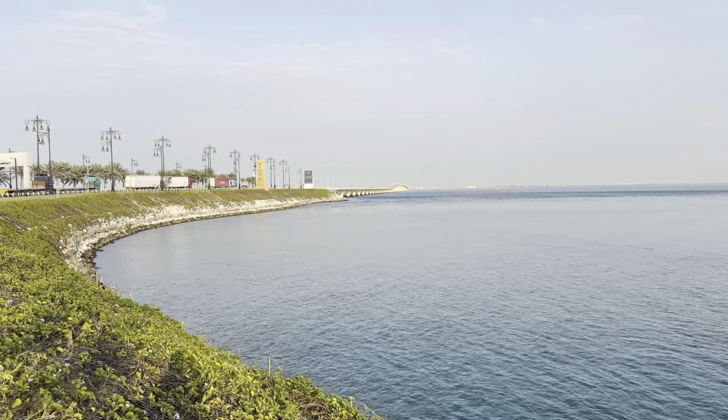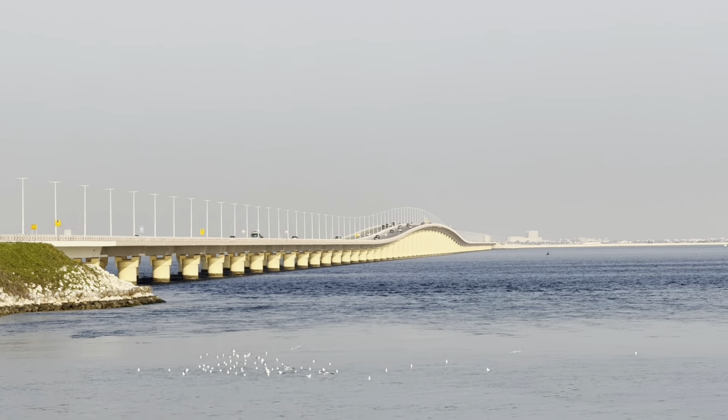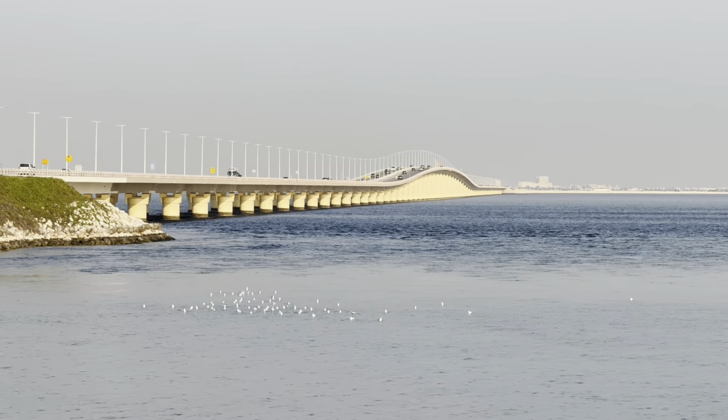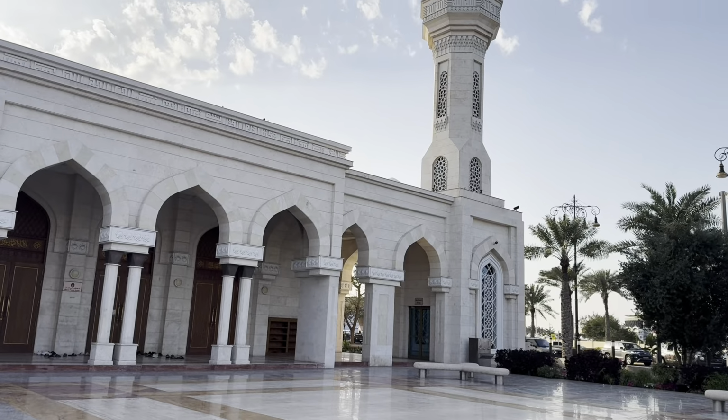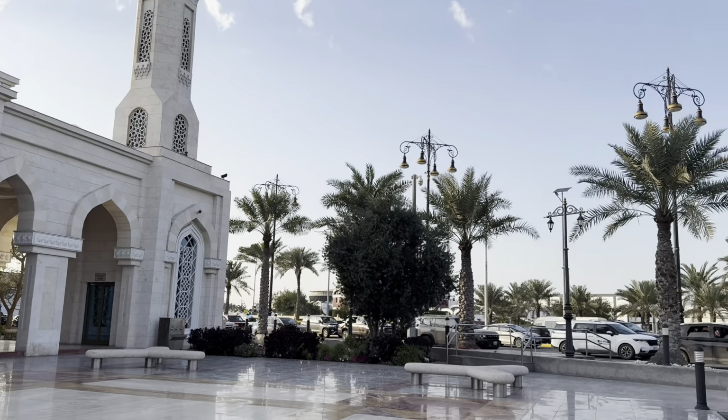The view from here is absolutely amazing. That is actually one of the bridges. There's two. I think this one goes back to Bahrain and another identical one leads to Saudi Arabia. I don't even think hitchhiking is common here, but I thought there's no better place to try it than one of the safest countries in the world. In the middle of the bridge, there's a mosque and so many food places.